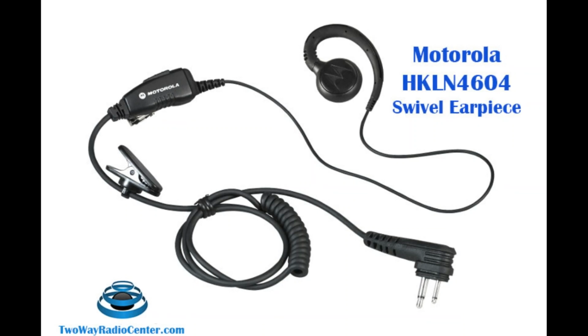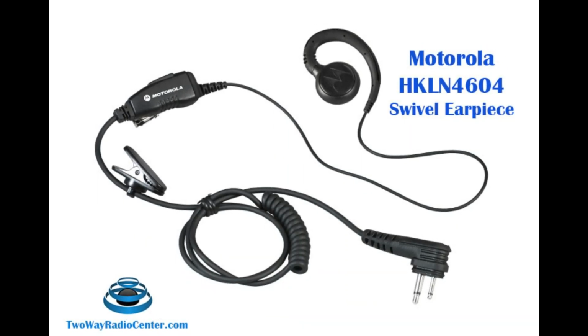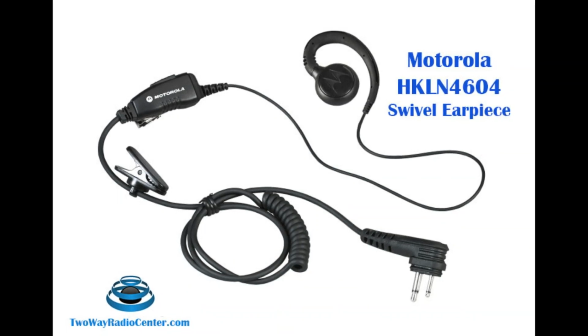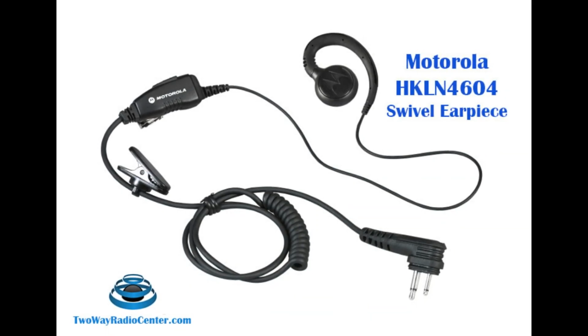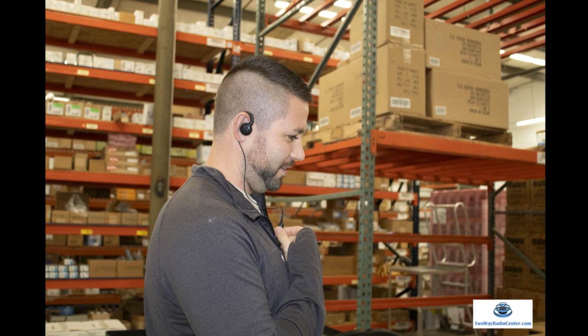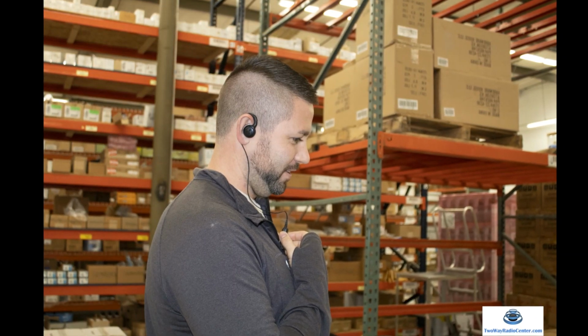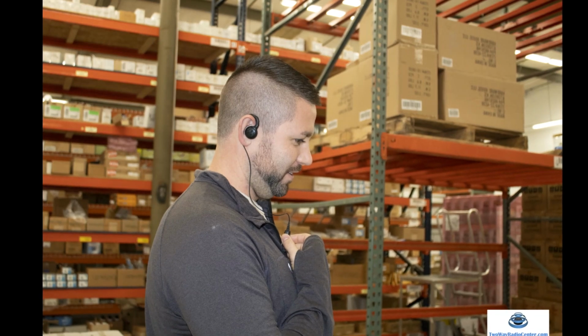Let's talk about the Motorola HKLN4604 Swivel Earpiece. This is Motorola's most popular headset for business two-way radios because it is comfortable and easy to wear. The HKLN4604 can be worn on either ear and can be wiped down with an alcohol pad between users. Motorola designed the HKLN4604 to be comfortable for users regardless of the size of their ear.